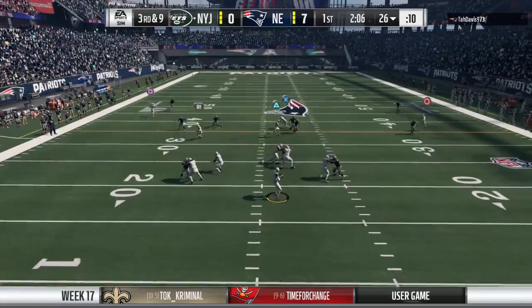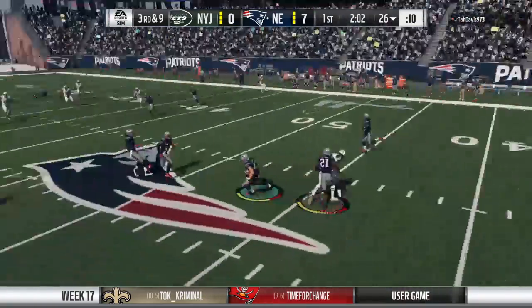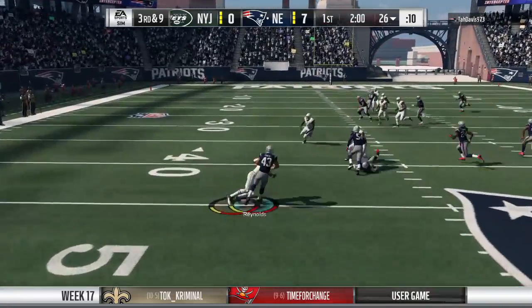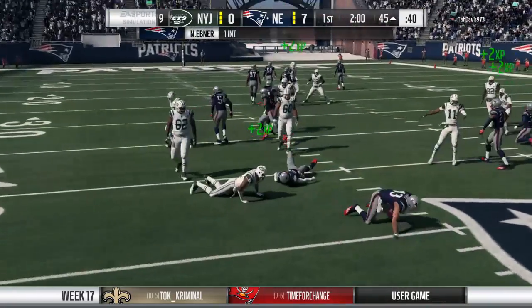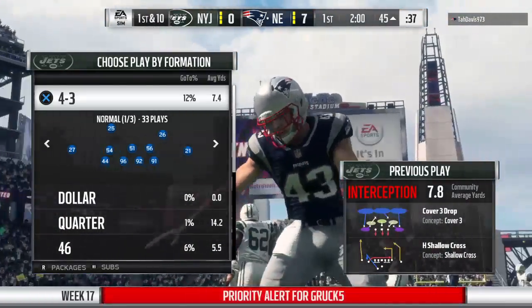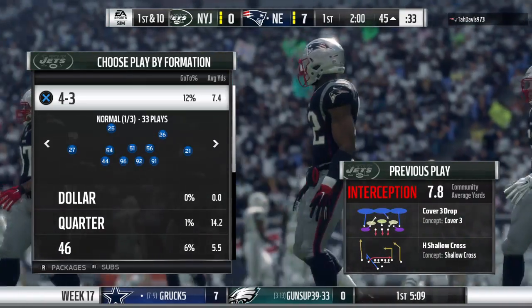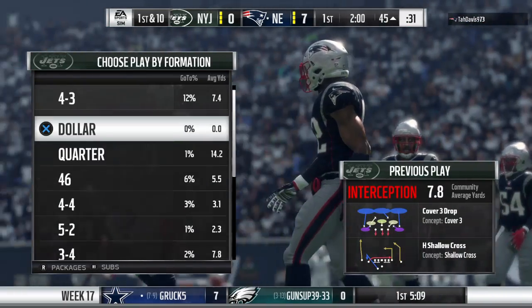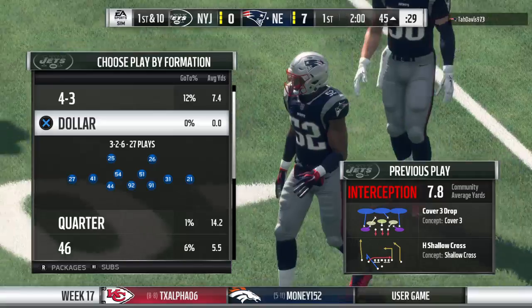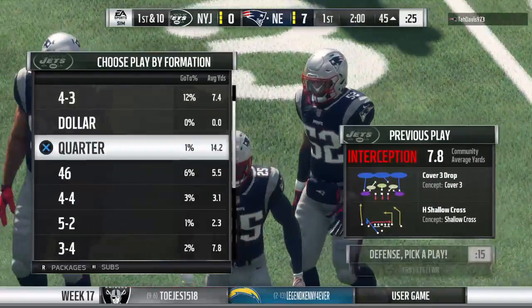On 3rd down, Osweiler. Into a double team, and it's intercepted. Picked off by Nate Ebner. And he returns it into enemy territory down to the 45-yard line. So that's back-to-back drives where they've thrown an interception. Ordinarily, we look at the offense and say, what's going on with your scheme? Maybe we should look at the defense and just give them a whole lot of credit. They've got them frustrated right now.